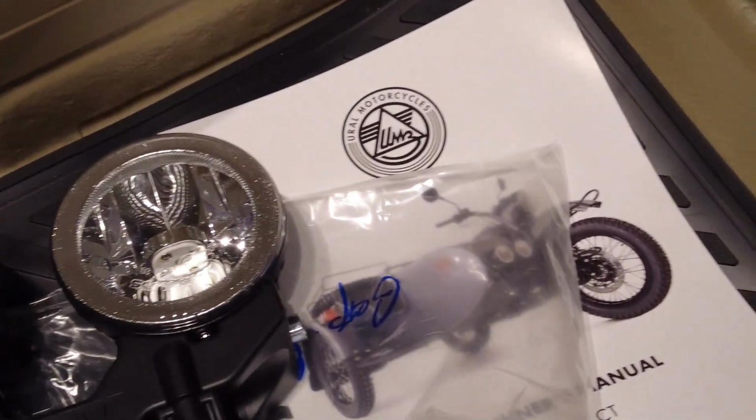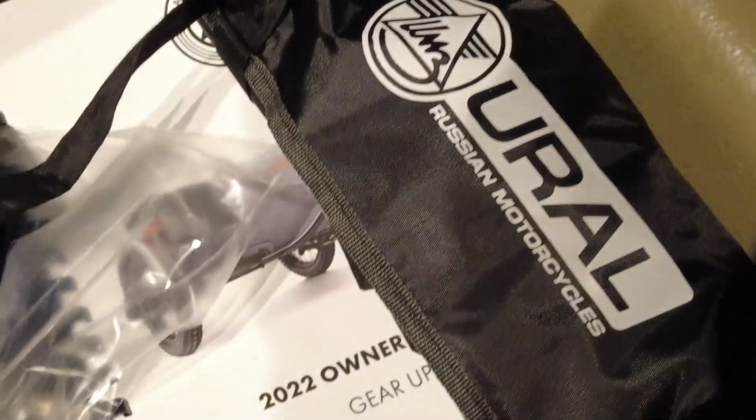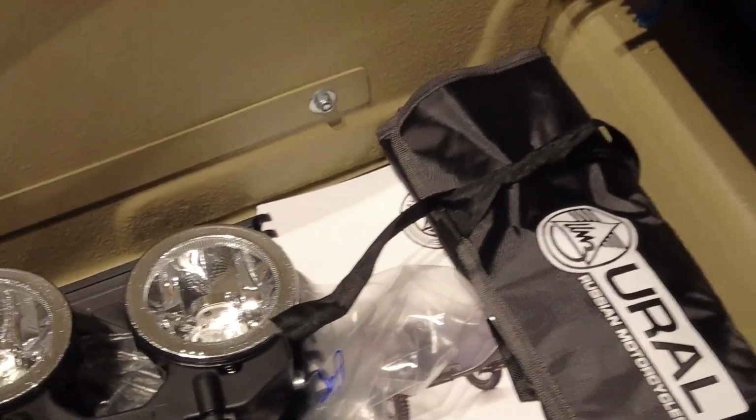So here it is. Since we already got ourselves in the trunk, we got here the 2022 owner's manual, and we have a comprehensive toolkit. When I say comprehensive, it really is comprehensive. Everything you need to do with the bike, all the tools are there. Actually, let's unroll it and take a look at it.